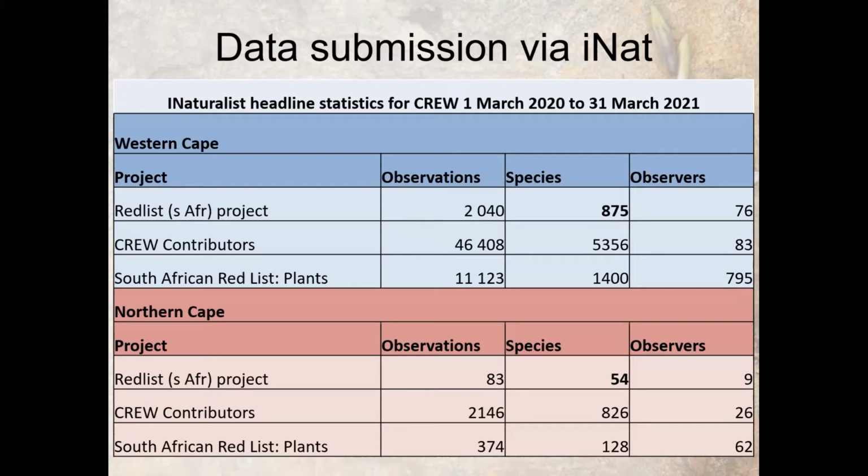The important thing to remember here is that the South African Red List Plants and Animals project is only an umbrella project, so it only collates observations together. But that data only becomes useful to us and to the Red List team when it is added to the Red List project and the associated data like the population numbers and the threats are added.